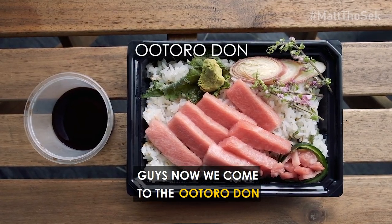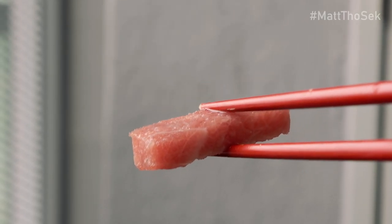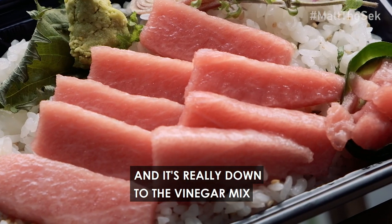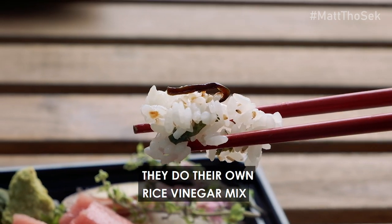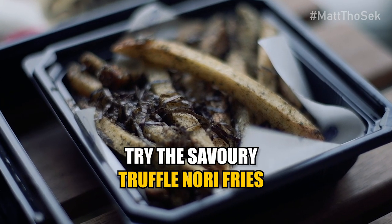Guys, now we come to the Otoro, which is basically tuna belly, and this is some premium stuff right here. Just the rice alone is mind-blowing. And it's really down to the vinegar mix. According to the chefs at Babe, they do their own rice vinegar mix, and that makes a whole lot of difference.